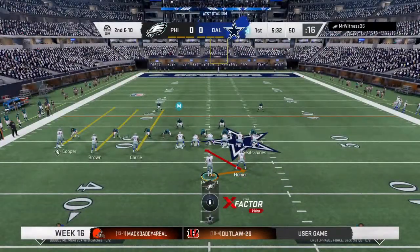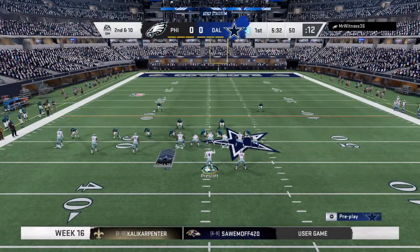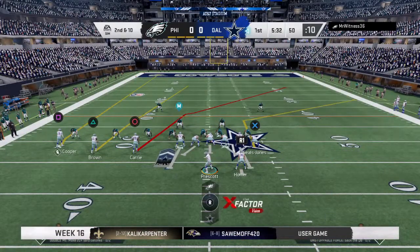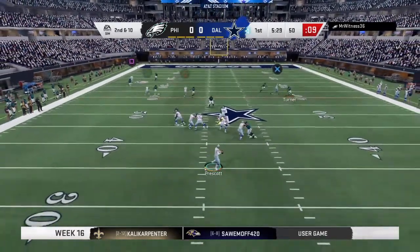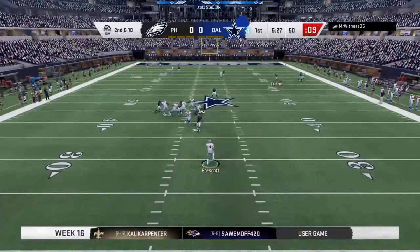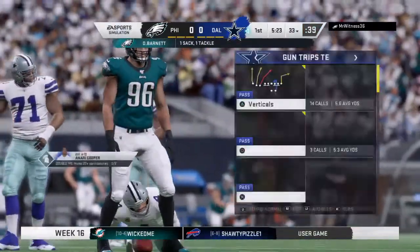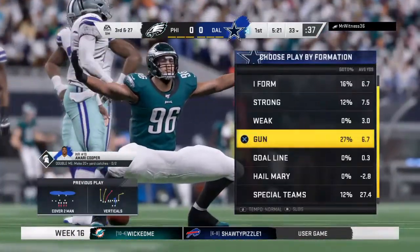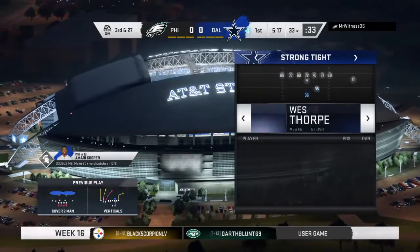So now 2nd and 10 after the incompletion on first down. Prescott now from the 50. And a big loss here as he's taken down. Derek Barnett in there to get him, and that is sack number 6 now for him on the year.